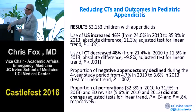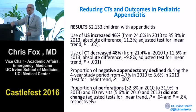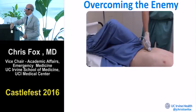Ultrasound increased 46% during the study period. CT decreased by 48%. Negative appy rates declined during the 4-year period from 4.7 down to 3.6, and the perforations didn't change. It was the same amount of perforations. So this is wonderful news that we should really be pushing, at least in pediatric patients, to reduce some of that radiation.